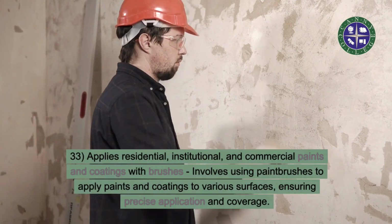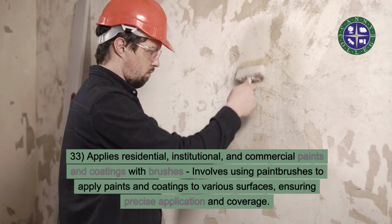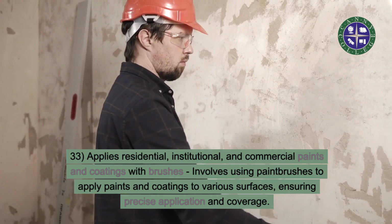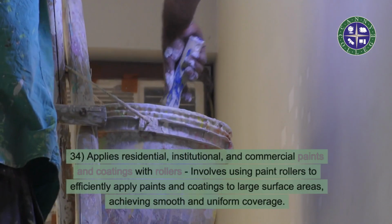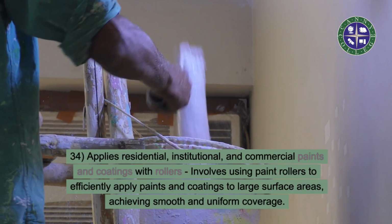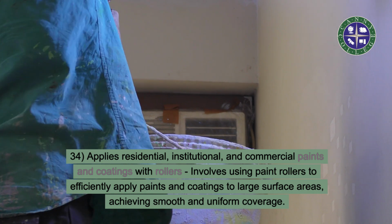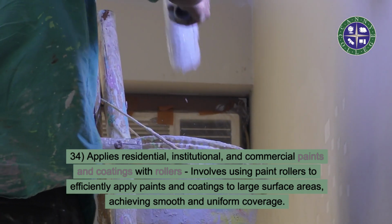33. Applies residential, institutional, and commercial paints and coatings with brushes. Involves using paint brushes to apply paints and coatings to various surfaces, ensuring precise application and coverage. 34. Applies residential, institutional, and commercial paints and coatings with rollers. Involves using paint rollers to efficiently apply paints and coatings to large surface areas, achieving smooth and uniform coverage.